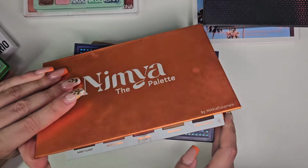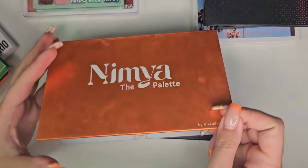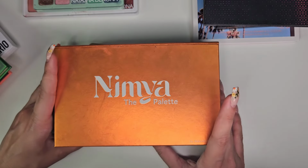It's just so beautiful. And here I have some lighter shades, but I'm missing a white in my collection, and yeah, maybe I need to buy a single white shadow from some brand.